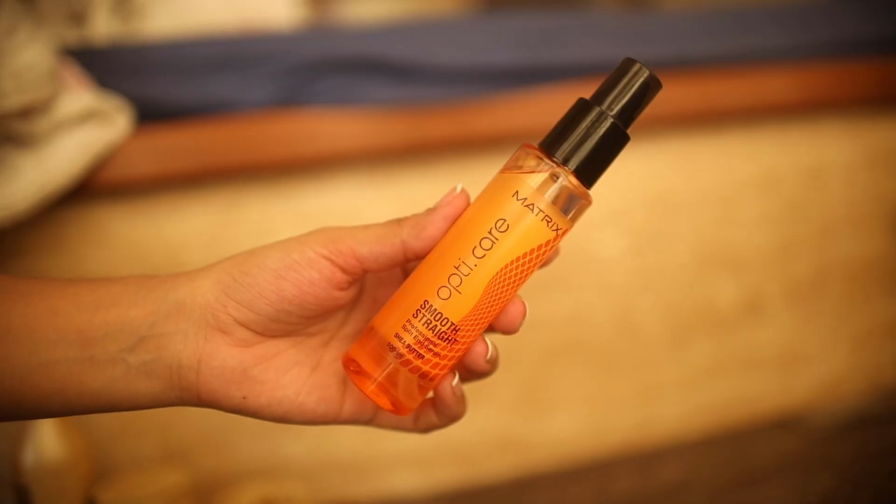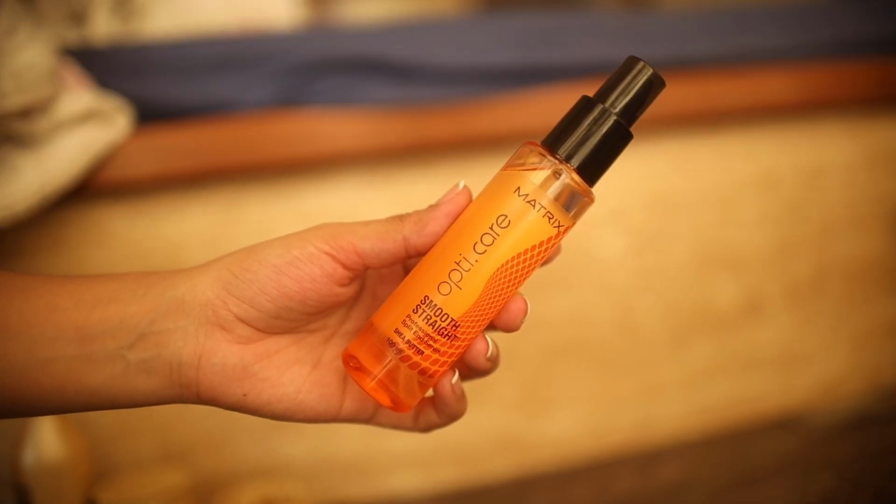It is enriched with shea butter, and the serum in the range is a professional split end serum. I actually tried it a little bit today and I like it so far. It's very lightweight and got absorbed really well, and this is supposed to mend and treat your split ends. Now let's see if that works out.